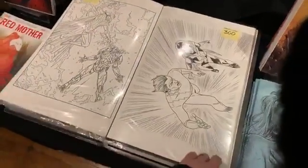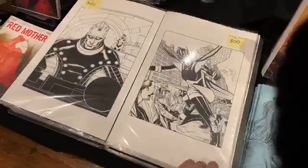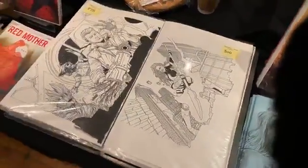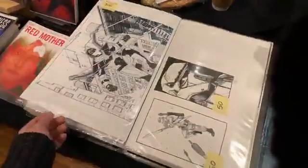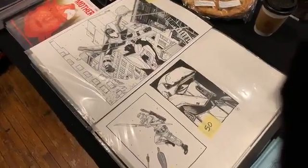Sorry about the glare. I know that there's a little bit of one on some of this stuff. You have to forgive me. But you can go to cadencecomic.com and find my name. Cadence is a great representative of a lot of original art. He takes care of a lot of us and helps get original art in the hands of people that want it. So you can see all these pieces here, various things.